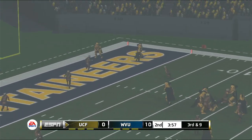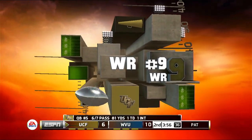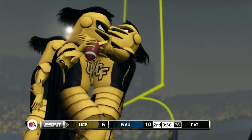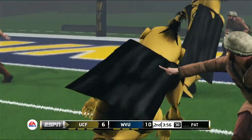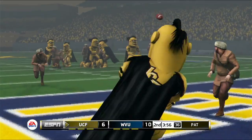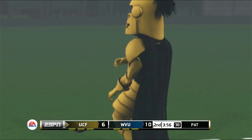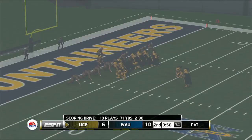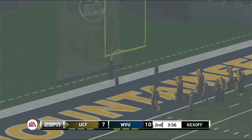Here comes the pressure. Zips it to his receiver. Touchdown. How the quarterback, the offensive line, and the receivers made a concerted effort to get into the end zone. Here's the point after to try to cut this to a three-point game. And he tacks on the extra point.